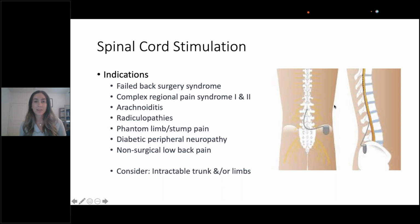And they might mention that they saw their podiatrist or their endocrinologist. So just make sure you aren't missing these patients in your clinic and are definitely working them up, because a lot of them have just been on some type of gabapentinoid for a long time and would really probably benefit from a discussion regarding a trial of a spinal cord stimulator.